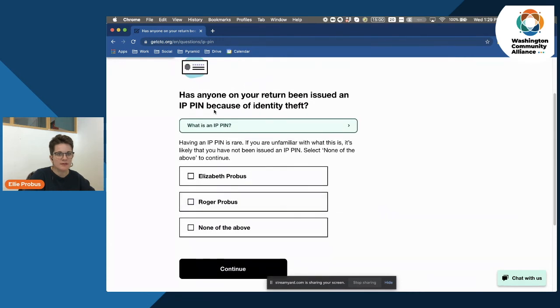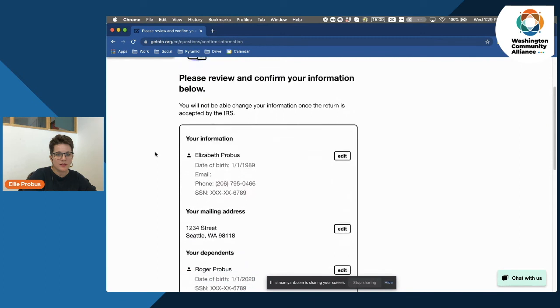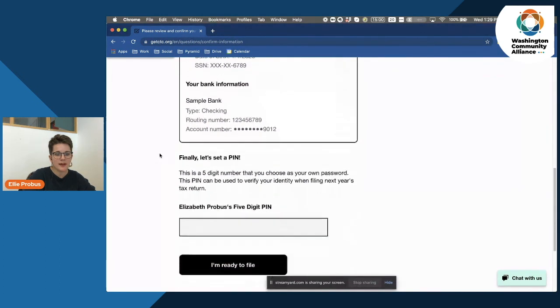For most of us, we don't need to worry about this. This is just checking if anyone on your return has been issued an IP PIN because of identity theft. Most of us don't need to worry about this, so we're going to say none of the above. All right, and then we're going to do one final look through the information to confirm everything is correct.